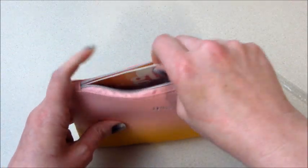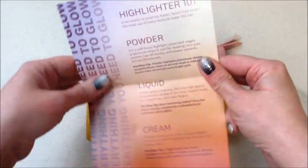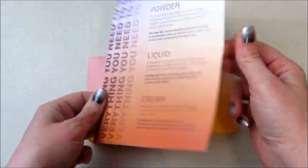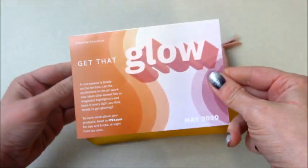Let's take a look inside. Get that glow. Some tips, some stuff about add-ons.